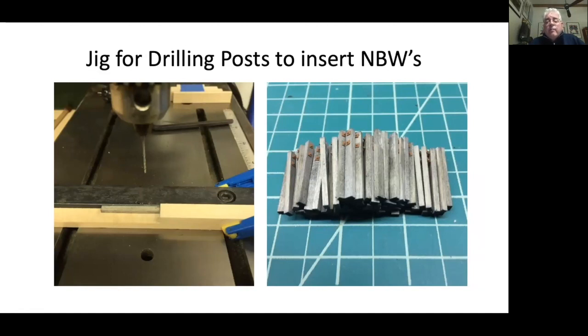And then I trimmed using a flush trim cutter on the back side because they were sticking through a little bit. So it's flush. And then I used a very small sanding block to make sure there weren't any protrusions from the remainder of the plastic coming through the back side of these posts.